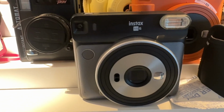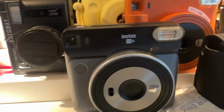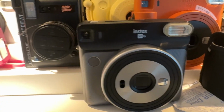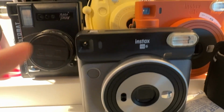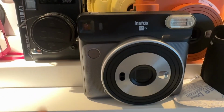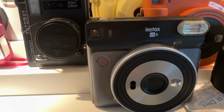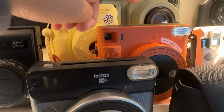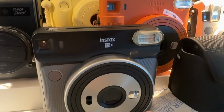Honestly, the best SQ model they've ever come out with is the SQ6. Highly, highly recommend. Till this day, I still love this camera. It's a square format camera. It's like the SQ1, but so much better. It's kind of like the counterpart of the Mini 70.